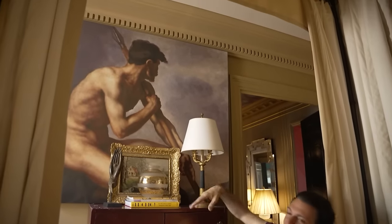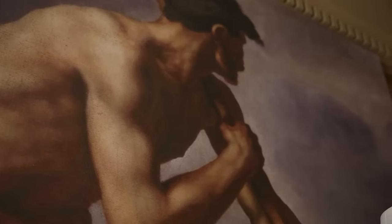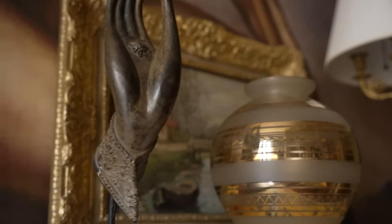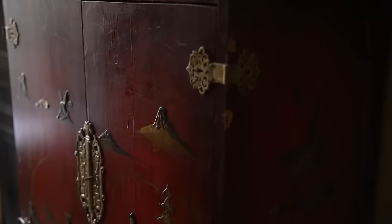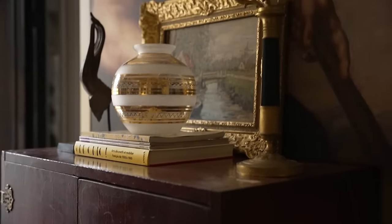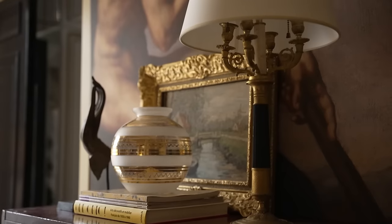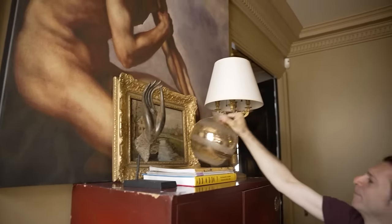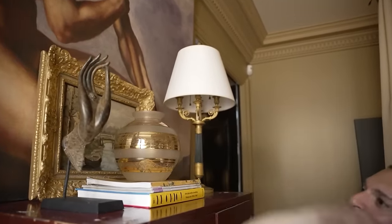And I always love to layer. Layering is one of the most important things in design to make it feel like the decorator wasn't just there. It's always fun to put many different layers together. So instead of just having the canvas up there, I had this wonderful little painting that sits in front of it. And then, of course, a stack of books and this fabulous little object that I bought in the Paris flea markets. And for good luck.